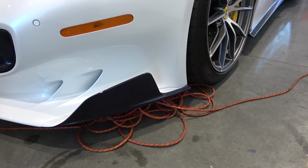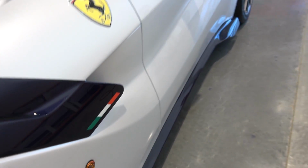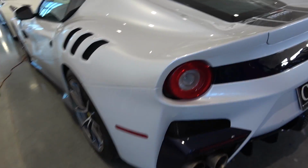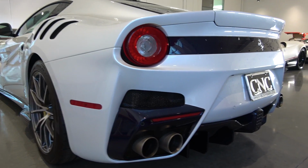This is straight up Japan spec right here, guys. Yellow calipers. Got the little Italian flag on the side there, and of course, got matte blue carbon on the interior. Go from the rear here, but this is a beautiful white right here. This is a 10 out of 10 F-spot approved spec.